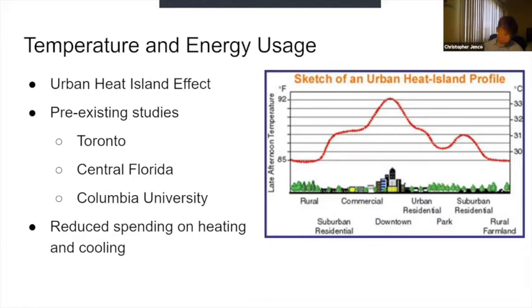And the study done by Columbia University essentially showcased the insulative and cooling properties of green roofs. They conducted a study during both summer and winter, and they found that during the winter, the green roof lost less heat from the inside of the building. So it actually acted as another layer of insulation on the roof, keeping the heat in, so the HVAC system wouldn't have to heat the building as much. And during the summer, it was more effective at keeping heat out of the building from the surrounding air, so the internal HVAC system wouldn't have to cool the building as much.